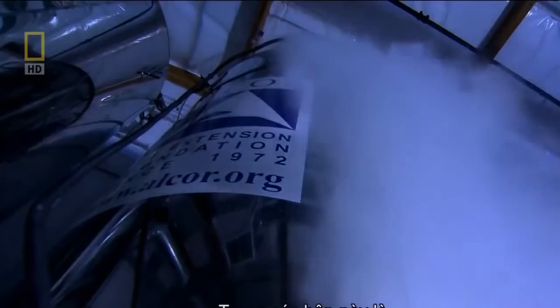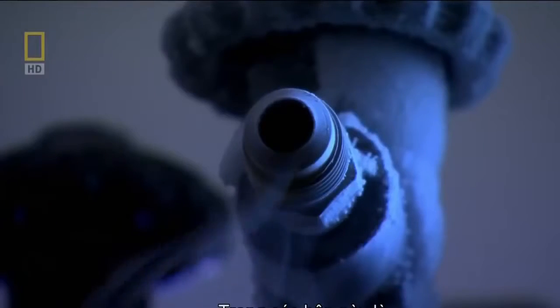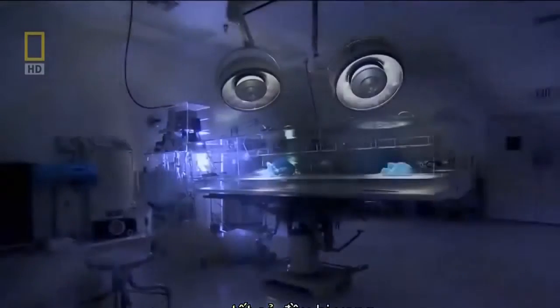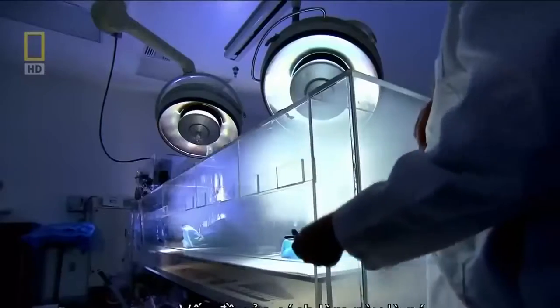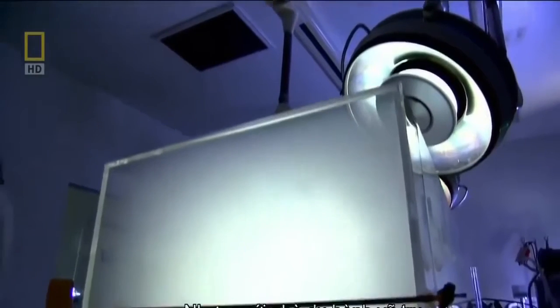The purpose is to hold them in a state of suspended animation until such time as they can be reanimated. Inside these canisters are the frozen remains of 88 people, all hoping for a second shot at life. The problem with cryogenic suspension is that it's not very user-friendly. You have to die first. But for the space traveler of the future, that could all change.